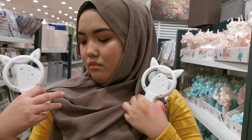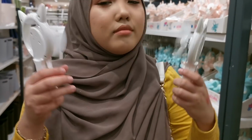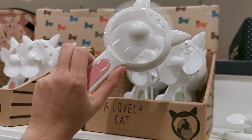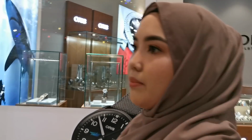Getting distracted again by this cool fan. Because it doesn't use battery, doesn't use USB, it uses your hand. Manual. Kinetic force. Okay, we should definitely buy this to dry our face for skincare. Just for drying. And it's cute too. Good thing it's only 9. Okay, done with Kaison. We ended up buying a watch and a very useful fan.